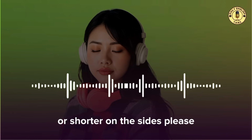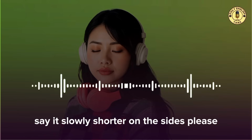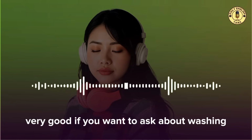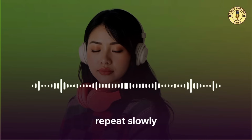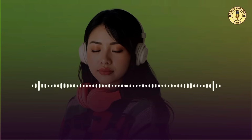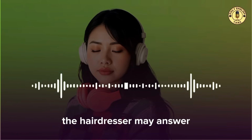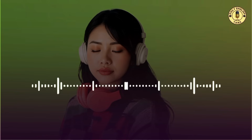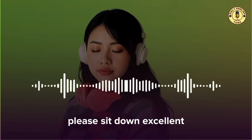Or, "Shorter on the sides, please." Say it slowly. Shorter on the sides, please. Very good. If you want to ask about washing, you can say, "Can you wash my hair, please?" Repeat slowly. Can you wash my hair, please? The hairdresser may answer, "Of course, please sit down." Say it with me. Of course, please sit down.